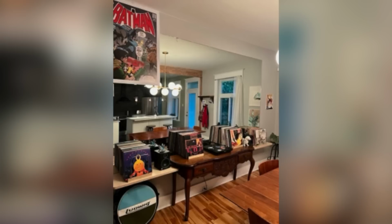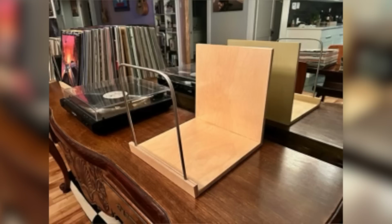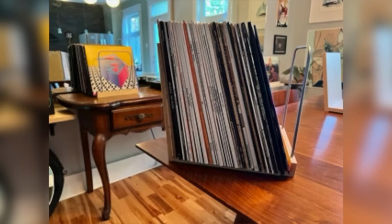He says his space is located in his dining room, from where he can hear the music throughout his whole apartment. I love these record holders, and I think that Julien built them himself. He says, today I just want to share with you my vinyl storage because I like to flip my vinyl. I designed it to see the cover, and it's a joy to flip. It contains about 60 records in one unit. Awesome, Julien. Thank you for sharing your setup. Your apartment looks like a music collector's paradise.